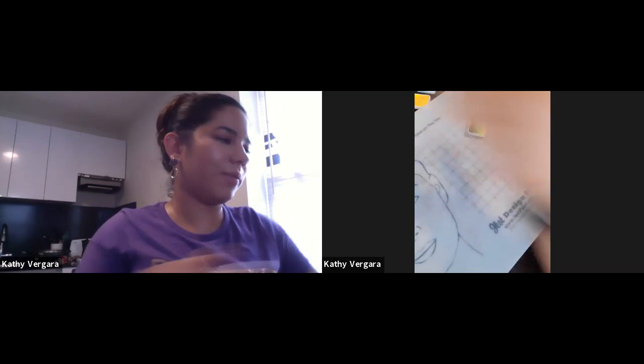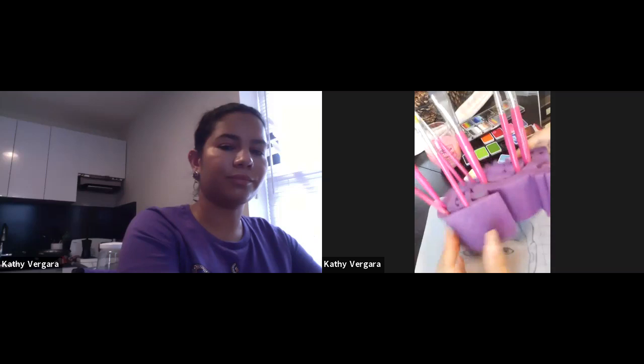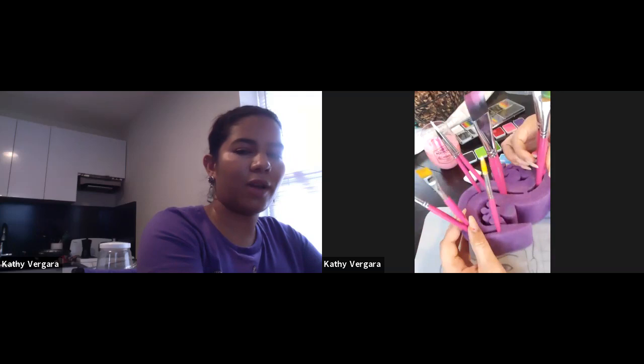Here, let me show you guys what I'm working with. Oops, you got the lizard. Brush lizard, which in my opinion is a necessity. I have my brush lizard here, it holds all my brushes. And I have a yellow brush here. I use a smaller one for the white and the black. I have the ones I use for the flowers. This is my leaf brush right here. So I have all of them here.